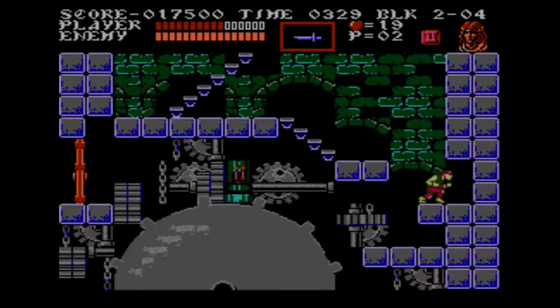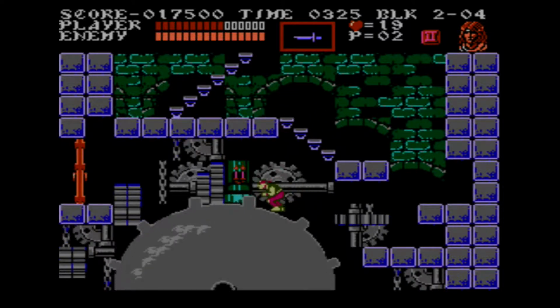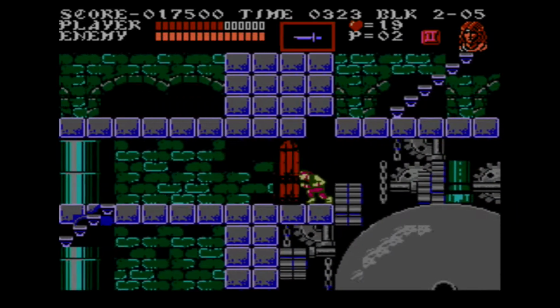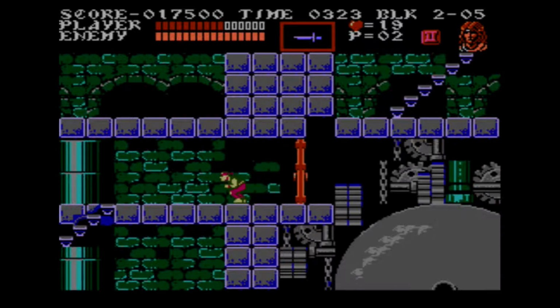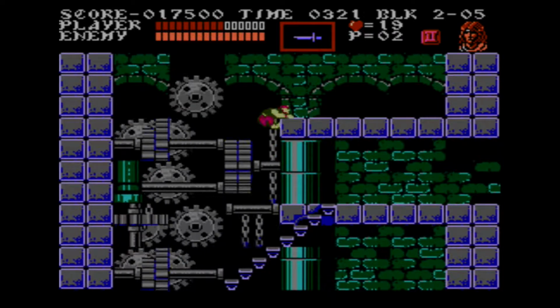Can you use it while... Nope. Alright, let's see if I can, nope, not quite what I meant to do, but okay. So this is not counting down in blocks, I just went from 2-4 to 2-5. And now I can do something about this.